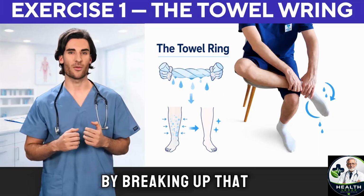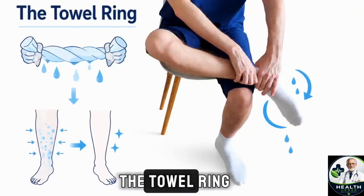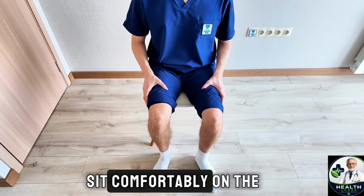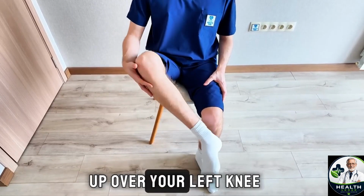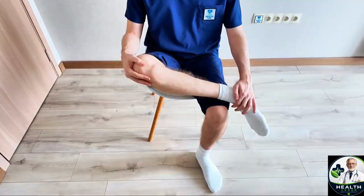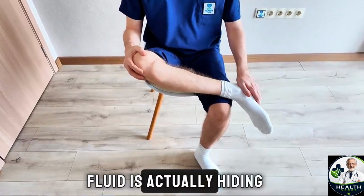We're going to start by breaking up that settled fluid with our own hands. I call this one the towel ring, because that's exactly what we'll do. Wring it out, like a wet towel. Sit comfortably, on the bed or in a sturdy chair. Cross your right ankle up over your left knee so it makes the shape of a number 4. Let that right calf go completely soft. When the muscle is loose like this, we can reach the deep tissue where the fluid is actually hiding.